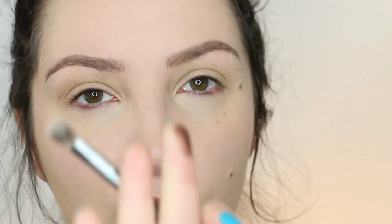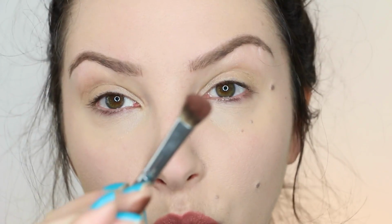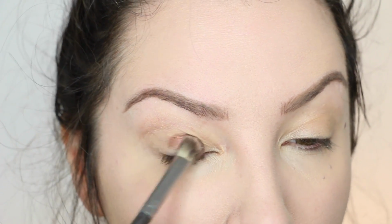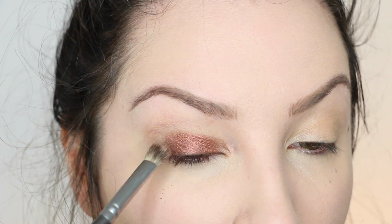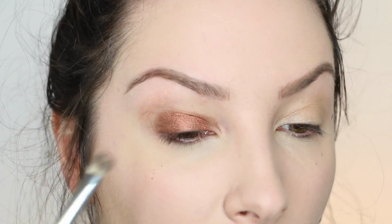Let's have a look at it swatched actually. Ooh, yeah, that's gorgeous. That's a gorgeous, warm, bronzy, coppery, red color. Ooh, it picks up nicely as well. All right, let's put this baby on. So they're gorgeous. Ooh, bit of fallout, that's all right. These are my favorite colors to put all over the lid. I just think it's really easy, but also really flatters brown eyes.